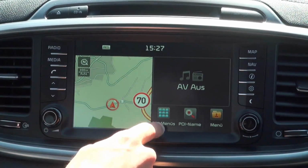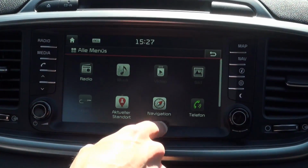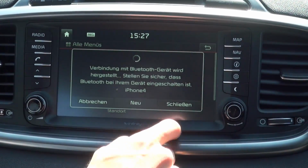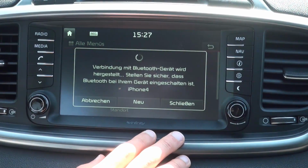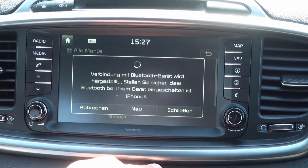Here you can go to the home menu. These ones, you see, it's this kind of app design here already. Then you can also check the phone. The Bluetooth stream was flawless so far. I connected the iPhone 4 with it, was working quite fast and very well.